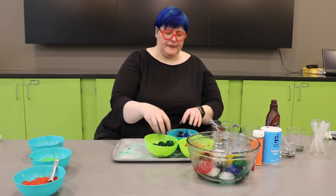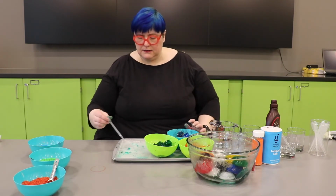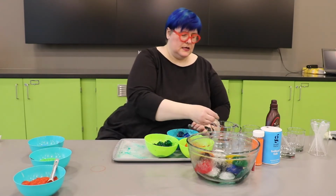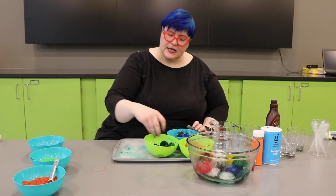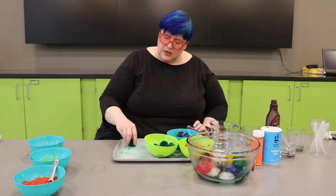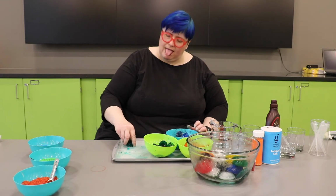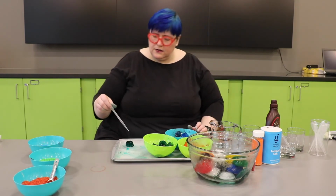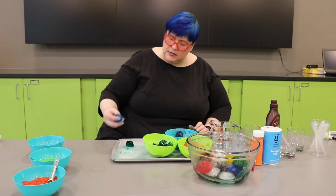But let's see what happens if we add a little bit of water first to our base. All right, now we take this ice cube, stick it. It's sticking. The water acted like a glue. So we'll do that. And let's try one on top.